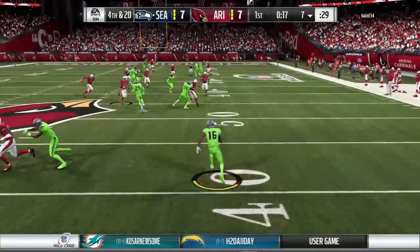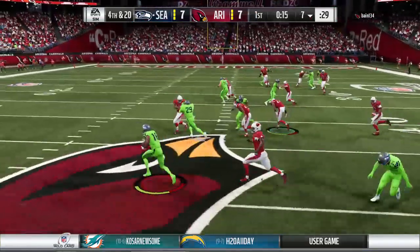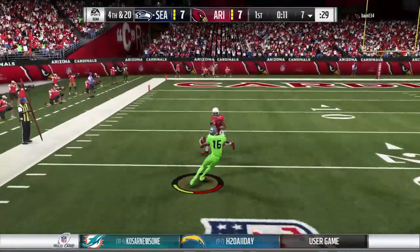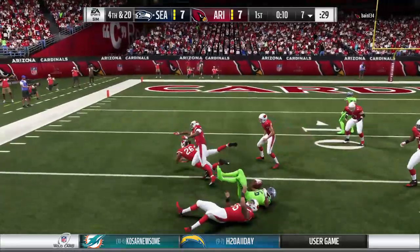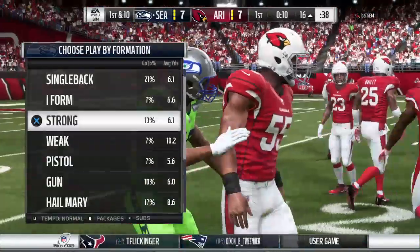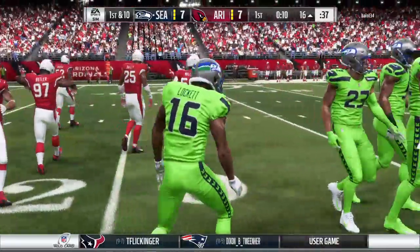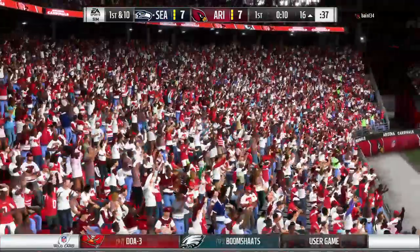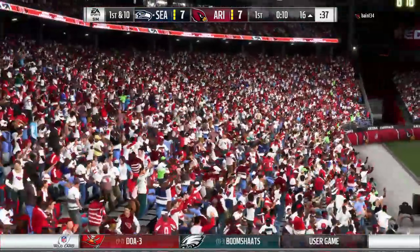Now it's Lockett. Well, that looked for a second like he might take it all the way, but as it stands, it's still a massive return. And the Seahawks will have great field position to start this drive. They take over on the short side of the field.